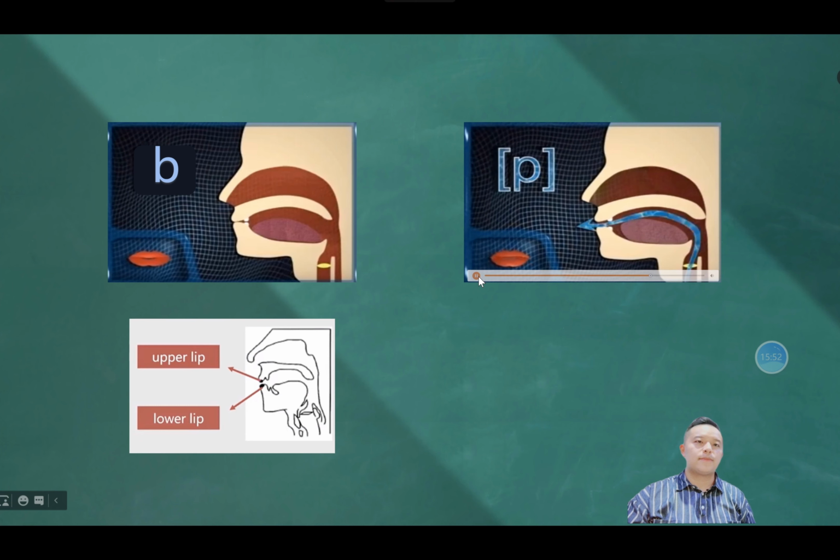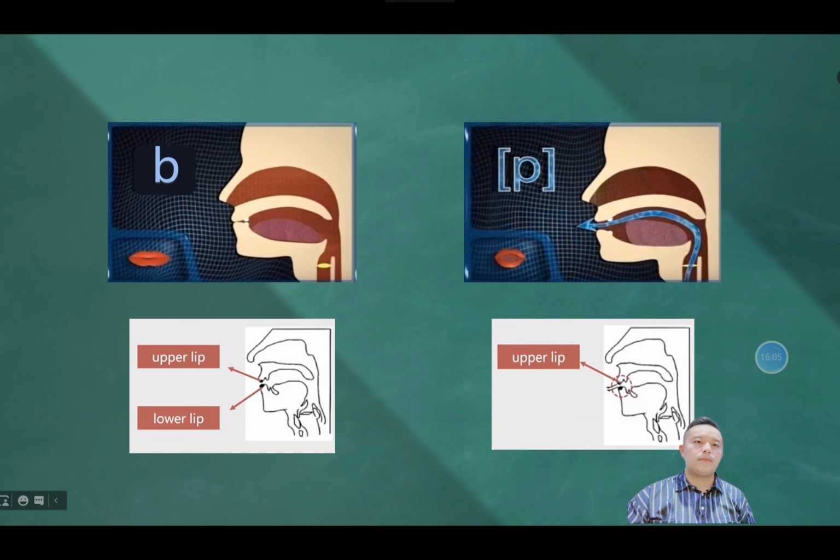Po. So, po is quite similar to the sound bo. However, it requires a little more stress and the airflow is stronger. So, would you please take out one of your hands and put it in front of your mouth? Po. You can easily sense the airflow hitting your palm. However, when you are pronouncing bo, the airflow is much less strong.